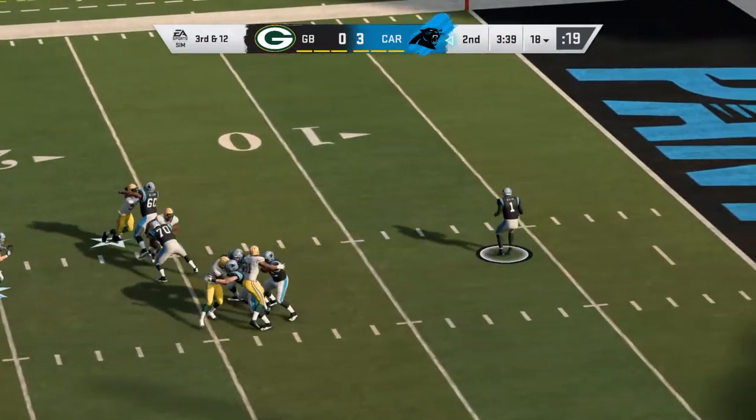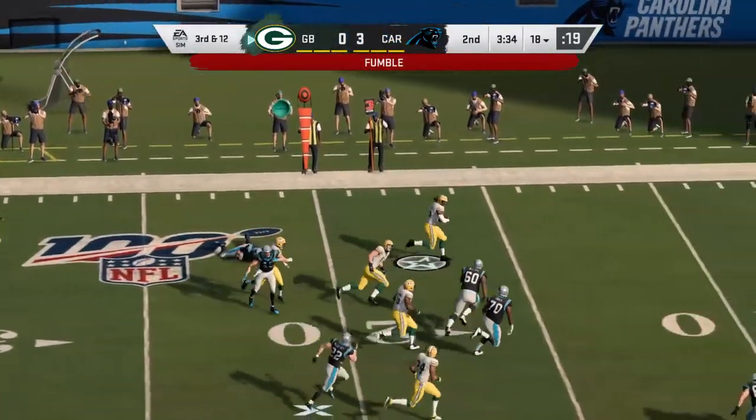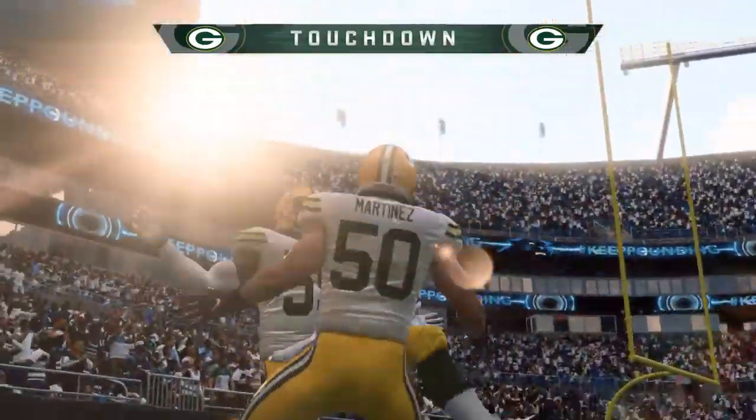Because Christian McCaffrey, he's awfully good. He may try and Cam fighting. He lost the football. It's out. And the Packers pick it up. And they will score. It's a Packer touchdown.